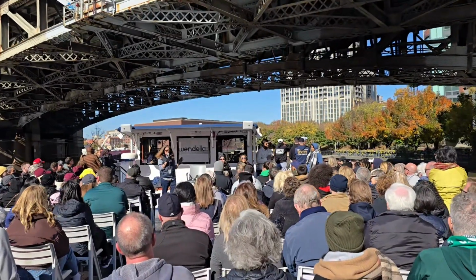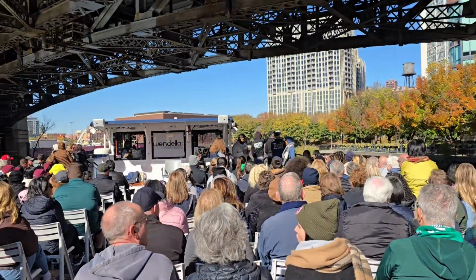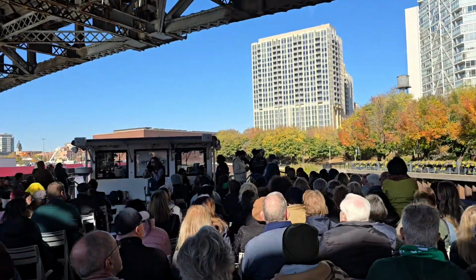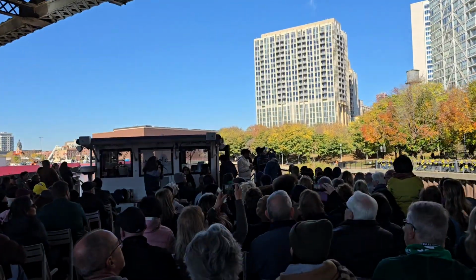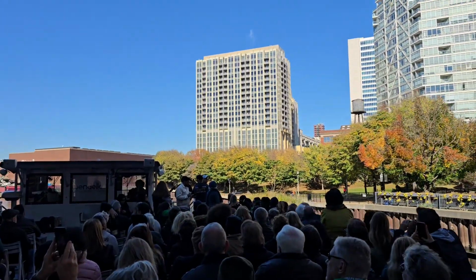Isn't this lovely? I mean, whoever picked this trip, good job, right? Good job, yes. I mean, look at the trees, they're all changing. So I'd say in the last week, our trees finally started really changing here in the city. In the morning is the best time to take the tour. All right, we got a lot on the right side.